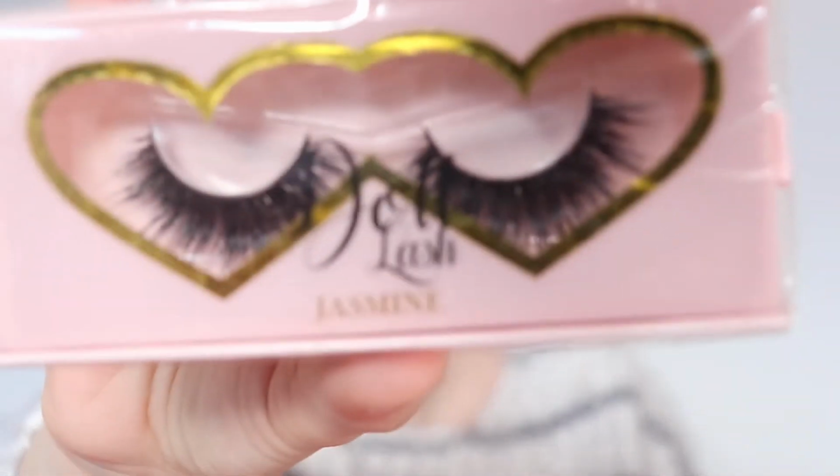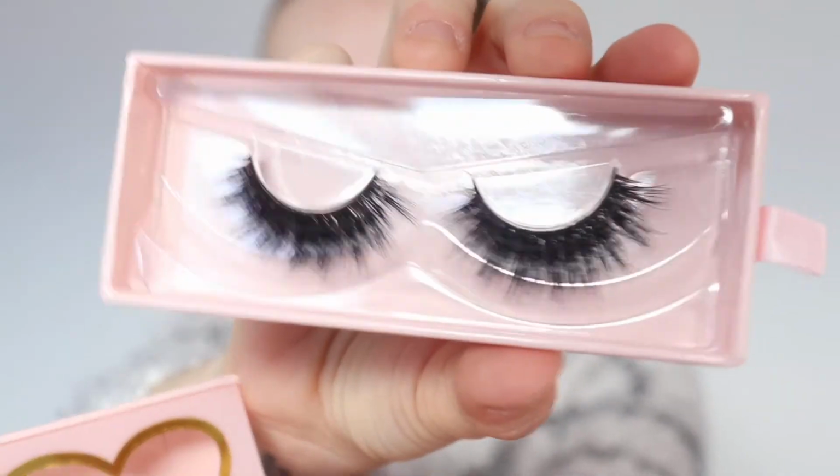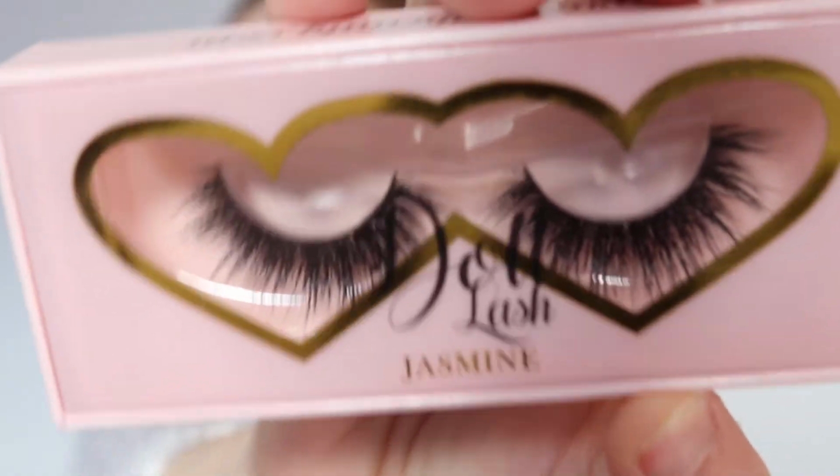So this is a pair of lashes and these are pretty. So these are in the shade Jasmine. Is this the new packaging? These seem different from other Doll Beauty lashes. Yeah, the packaging's definitely different. So this is what they look like. Really nice lashes. The lashes that I got in my Doll Beauty mystery boxes were just kind of natural, but these are absolutely stunning.